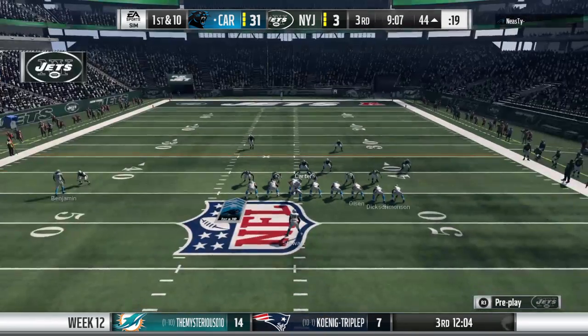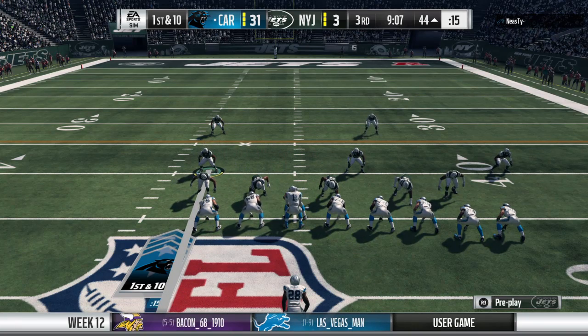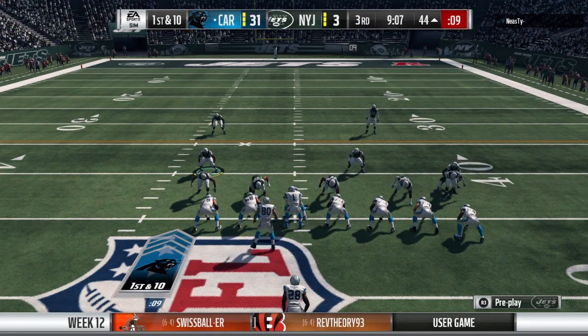Set. On the ball, on the ball, on the ball, on the ball. Big in, big in, big in. Great. Set. Set with E. Shit.